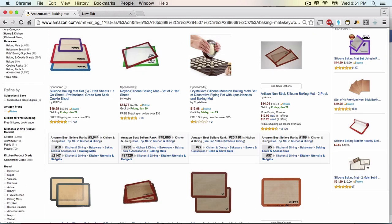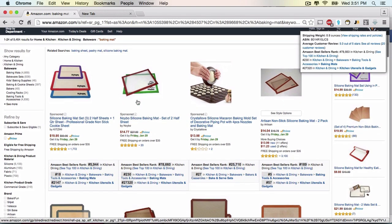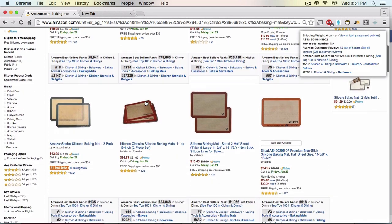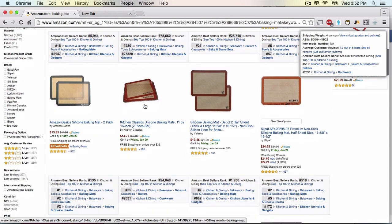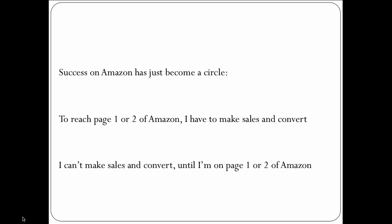So you see, it doesn't matter if you show up on the first page in this situation because compared to the competition, you aren't even close. You'll lose every time. Now you should realize you've walked into a conundrum. Success on Amazon has become a circle. To reach page 1 or 2 of Amazon, I have to make sales and convert. I can't make sales and convert until I'm on page 1 or 2 of Amazon.